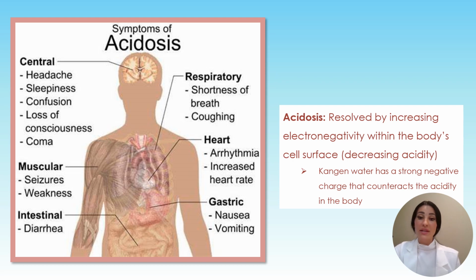However, it goes to your weakest areas first. So you could be someone that's having issues with your central nervous system, so you'll have some of those side effects. It could be muscular, intestinal, respiratory, heart, or gastric. Acidosis is a very real condition that we treat here at Vitality Wellness, but we need to raise your alkalinity by restoring electrons to your valence shell. We need to get you hydrated at the cellular level, and we need to get your nutrition optimized at the cellular level. And so that is what you need to do in order to improve.